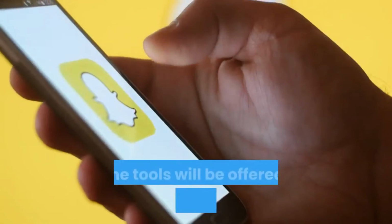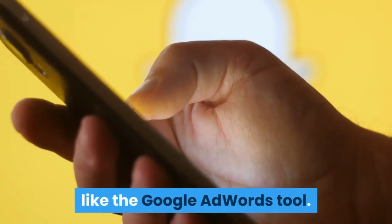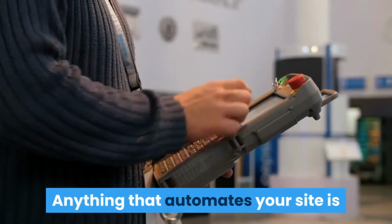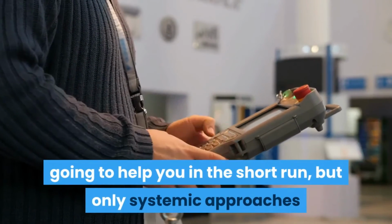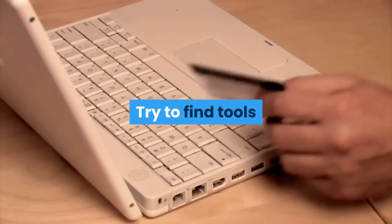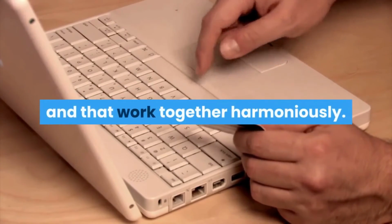Some tools will be offered by third-party providers, like the Google AdWords tool. With other tools, you will have to locate and implement them on your own websites. Anything that automates your site is going to help you in the short run, but only systemic approaches that centralize your business processes are going to allow you to run a digital empire online. Try to find tools that encompass a large number of functions on your site and that work together harmoniously.